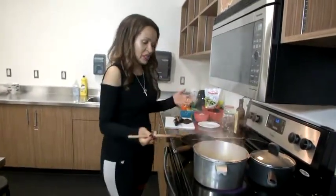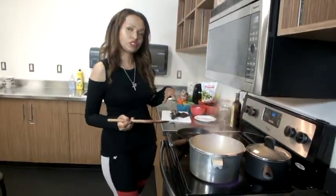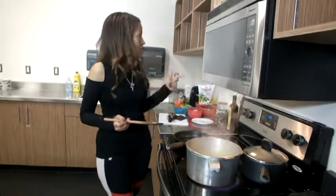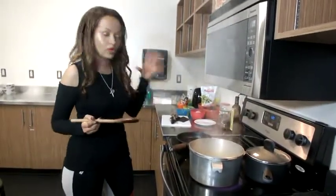So that's pretty much it, and you just let it cook for 15 to 20 minutes, and then we will come back, and then we're gonna season it. We're gonna add spices, because it's all about the flavor.